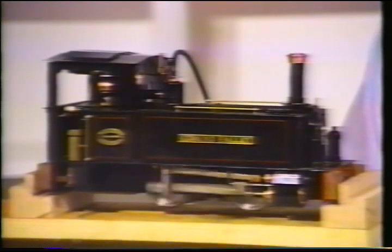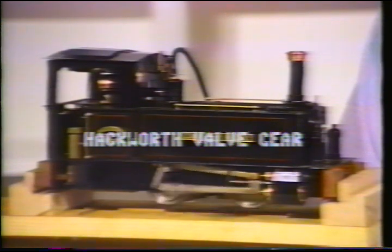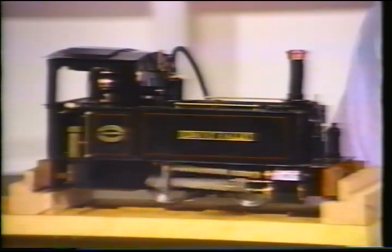Now the last valve gear we're going to talk about is Hackworth. This particular locomotive is one of the Pooter class, designed by Jack Weldon and built by the British company Roundhouse Engineering. Now, Hackworth valve gear on the prototype was used primarily on industrial and small quarry engines, and it hasn't really shown up too much in the models except by the commercial models made by Roundhouse.